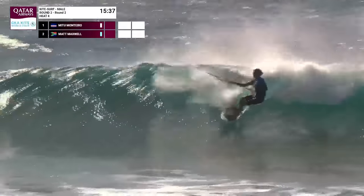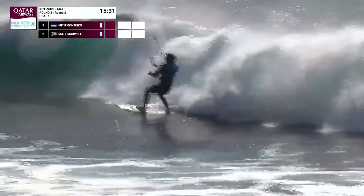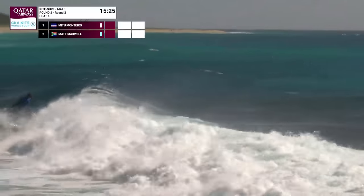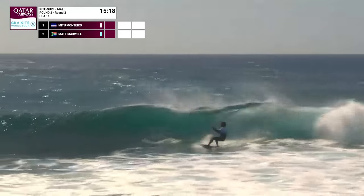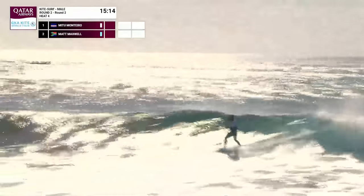All right, so starting off and opening it up, Matt, all the way down. A couple good turns already. This wave is opening up very nicely. Past that section, can he continue on? Yeah, it does look like he can. Just missing out there, unfortunately. And all the way down the line. Big power hack. There we go. Mitu locking into his flow by the looks of it.